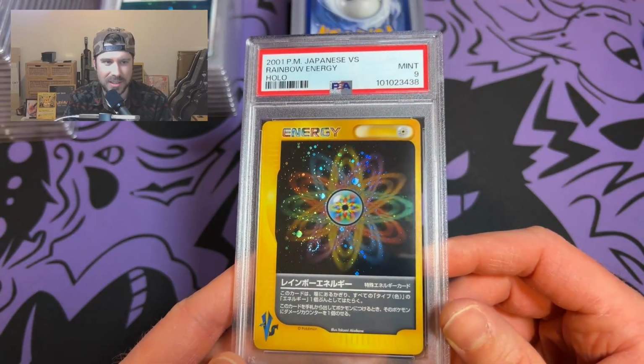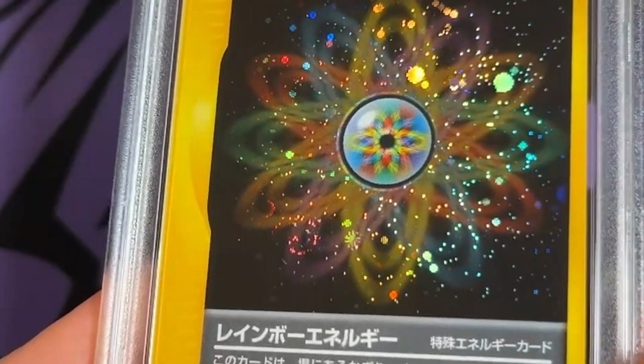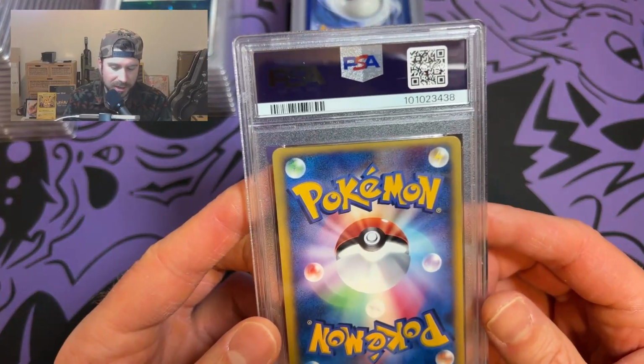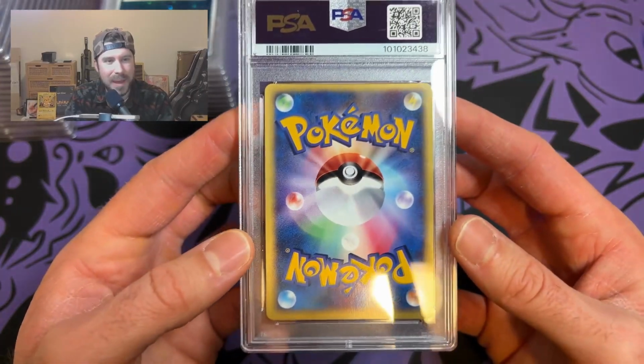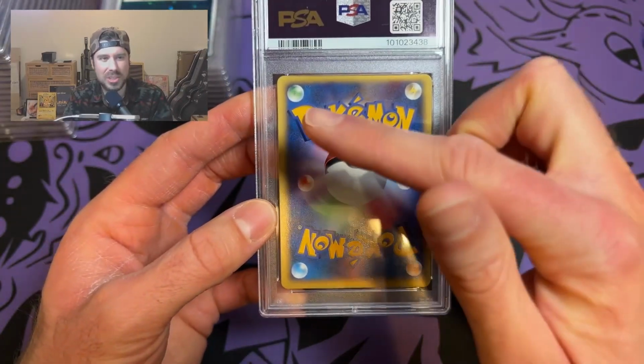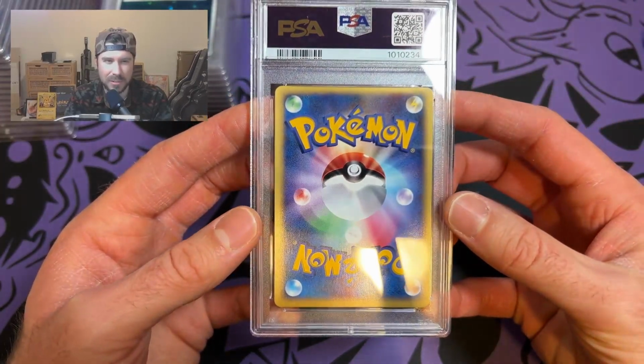This Versus Energy is gorgeous. Look at this phenomenal, fantastic swirl. I love Cosmos Holofoil swirls. Beautiful card. I think maybe the back centering might be the problem. It's very hard to tell with these Japanese cards, where they're just kind of fuzzy, how centered it really is.